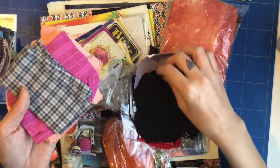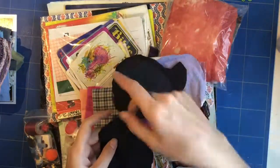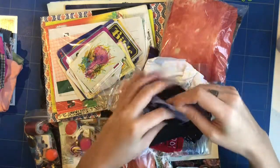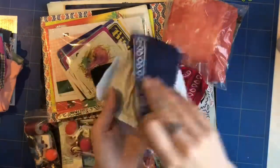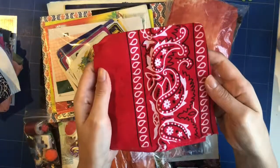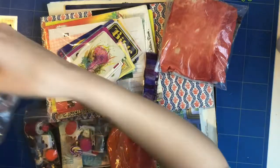This is great. We have some cut rounds here. Look at them. So much fun. Gives me a lot of new ideas. There's more and more, all in this little bag. I mean, oh my god. Oh, look. This looks like the fabric that you used in your country journals. Beautiful. Love it. Oh, wow. Thank you, Diane.